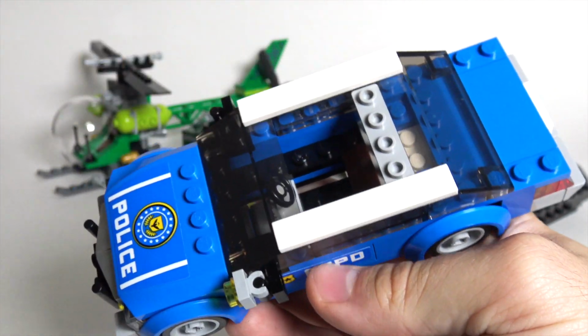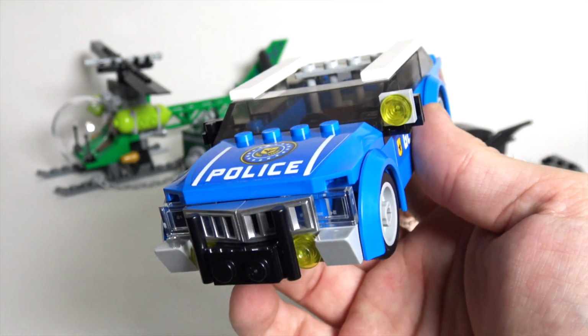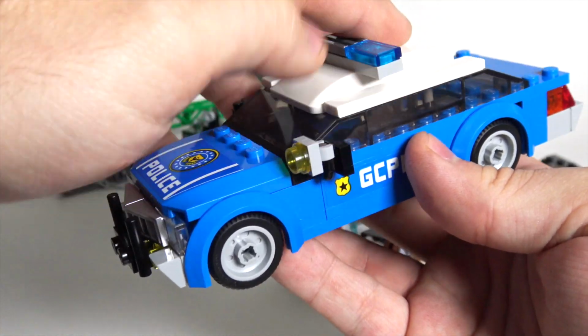Now, you can lift off the roof, and you can fit one minifigure inside, so it's not a very conventional police car, because once they get the Riddler, it's not like you could put him in here to take him to jail.